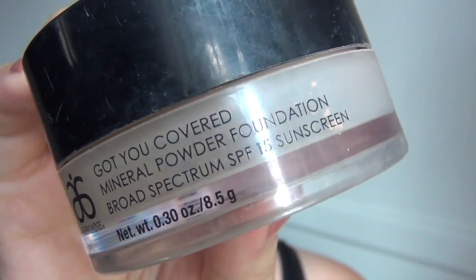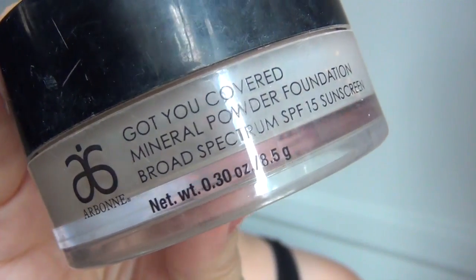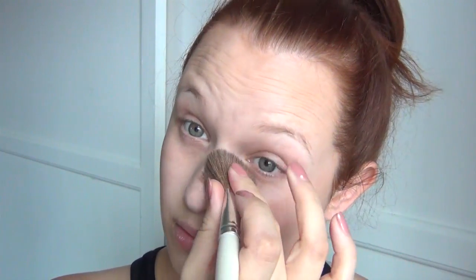Next, I like to use a mineral powder foundation. This adds extra SPF without adding more products on top, and I just swirl it in the lid and then tap off the excess, and then swirl it onto my face with a fluffy brush, and this gives me a nice sheer coverage that's going to just even out my skin.